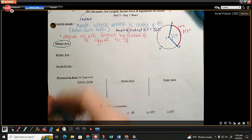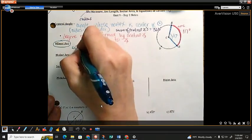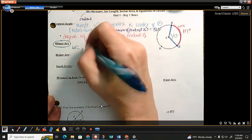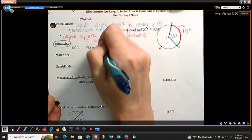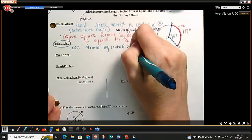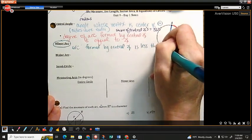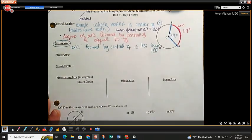An arc between 0 degrees and 180 degrees. Yeah, so it's an arc formed by a central angle and is less than 180 degrees. It's technically also bigger than 0 degrees, but we're going to focus just on it being less than 180 degrees. Get you some candy. Yes, you get the candy.